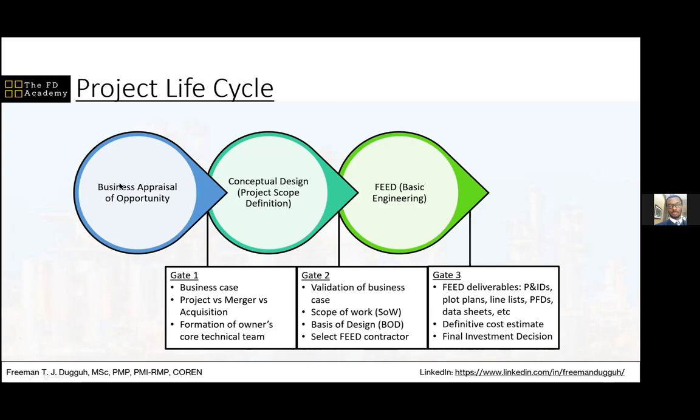All the work that is done from business appraisal to concept selection to FEED, the entire front-end engineering design, all of that is part of project planning. The management of the company or the government that is to do the project has not yet decided whether they want to do that project or not. It is at the end of the FEED, when everything has been defined, when they know all of the equipment that will be present and the cost of those equipment within a plus or minus 20% error margin, then they can decide whether they want to do the project or not.